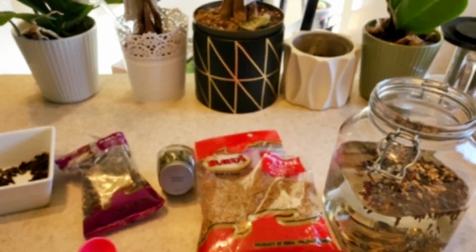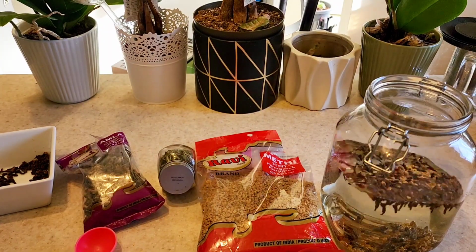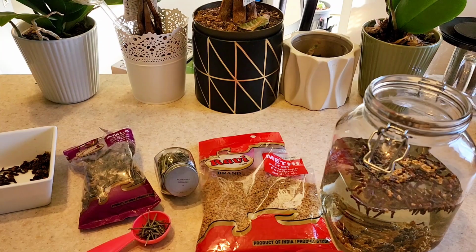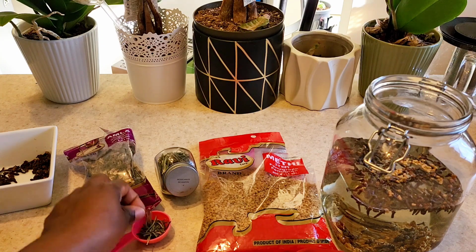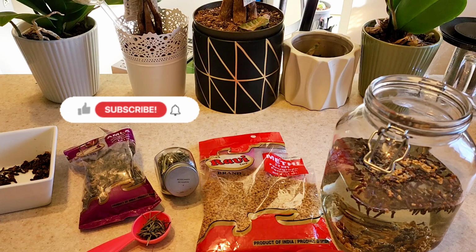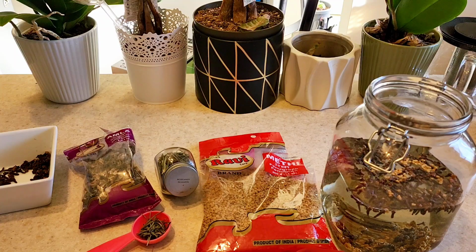And I like that it's steeping already, right? Alright, and we come to rosemary. I do love rosemary because it has a nice aroma. I always use it in my stews and in my chicken. So I'm consuming rosemary and applying it to my hair as well. But also remember that you are what you eat and your hair is what you eat as well.